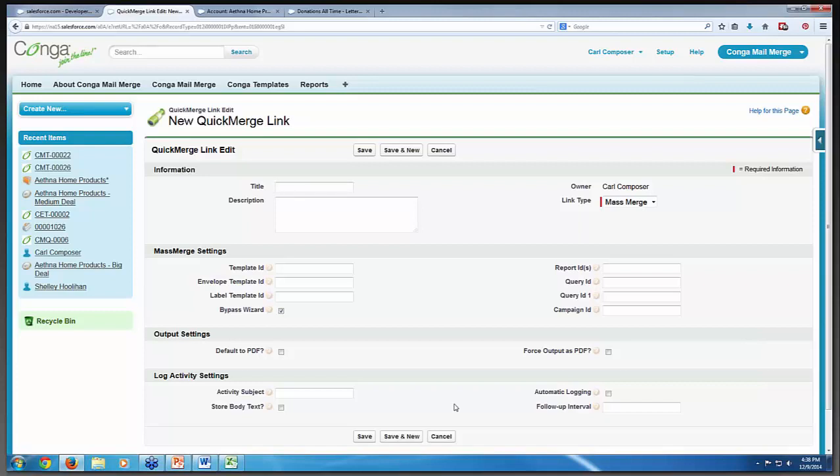Everything's preset for you. Or conversely, also very useful for those sorts of solutions that you're going to run all the time. Rather than having to work through that 7-step wizard, you can just come to Quick Merge Links, launch it, and you're done. So it's a big time saver and a big headache saver if you're using Conga Mail Merge often or just sporadically.